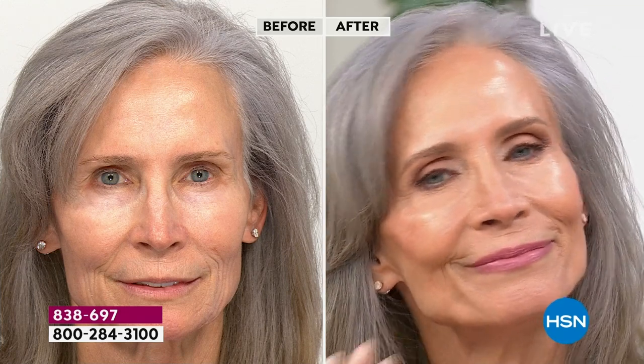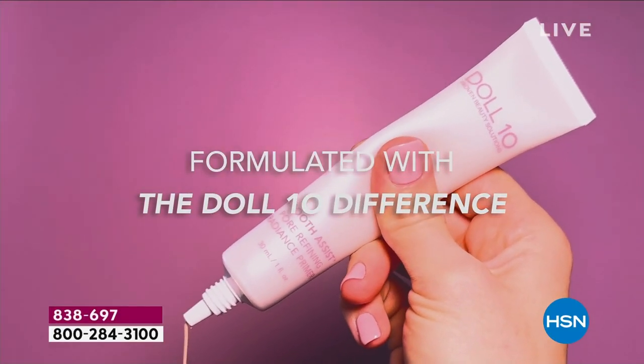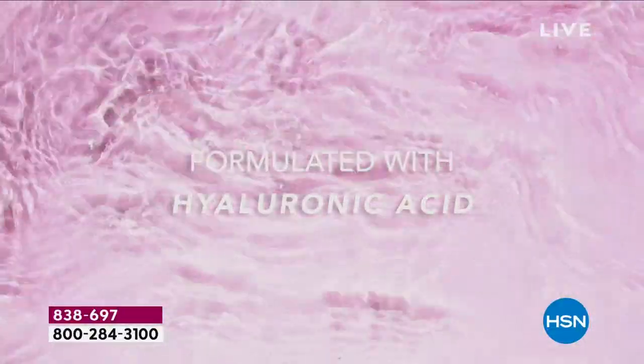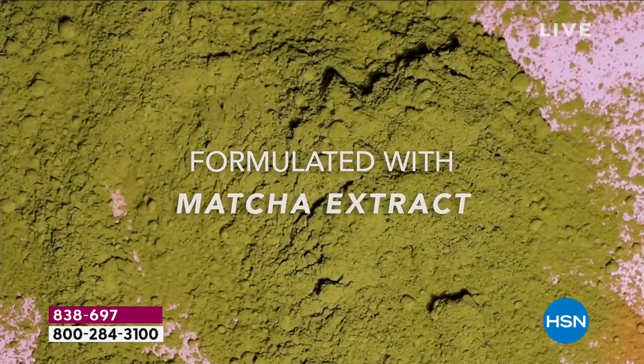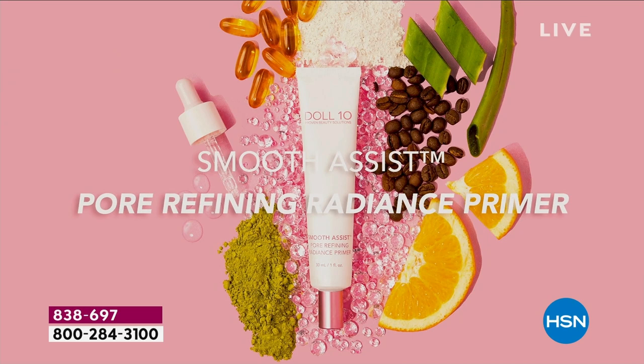That's so important because normally you're putting on a foundation, right? Then you're putting on strips of highlighter because you're trying to get glow to your skin. Look at my skin. My skin looks like it's glowing from within because that Radiance Primer is peeking through. So that's the difference when you put this on. It's not like things that you've used before. It's nothing like we've ever made before at Dalton. You see that hyaluronic acid, that vitamin C, that matcha extract. Every ingredient is picked for a reason.